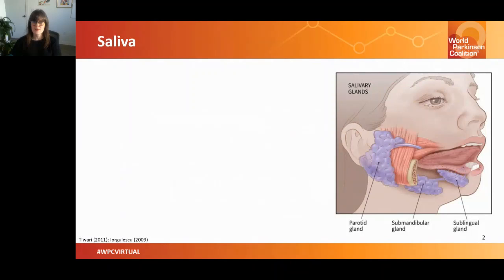So, saliva is mainly produced by three salivary glands in the head. One is the parotid gland, which is sort of on the side. One is the submandibular gland. The mandible is your jaw. Sub means below. So this is below your jaw. And then the sublingual gland, sub again below, lingual, it means your tongue. So below your tongue. There are some other small salivary glands, but these three glands produce about 90% of our saliva.